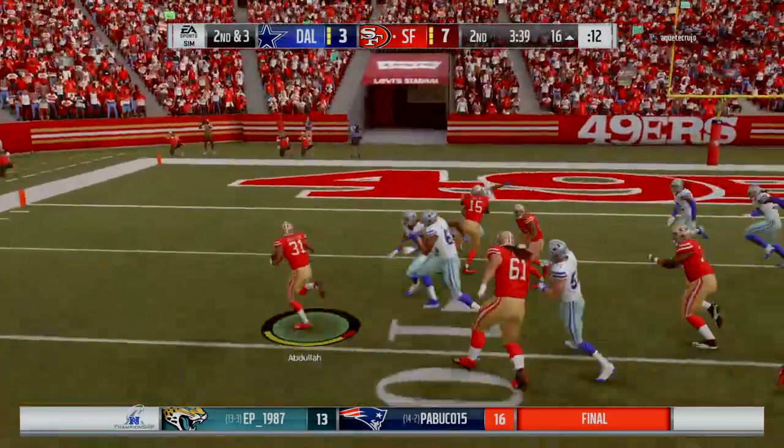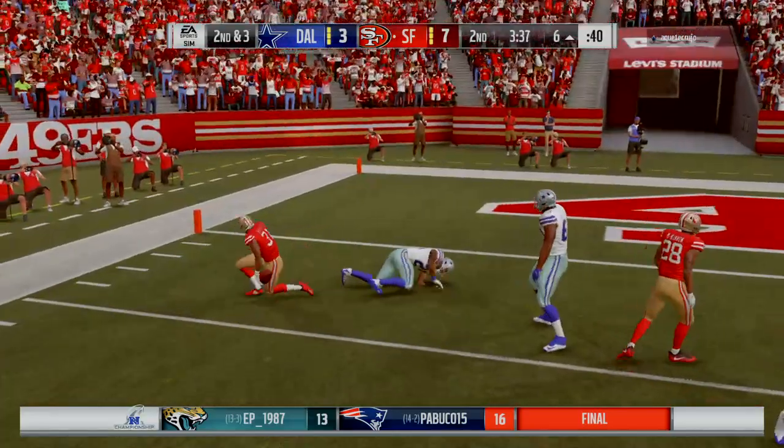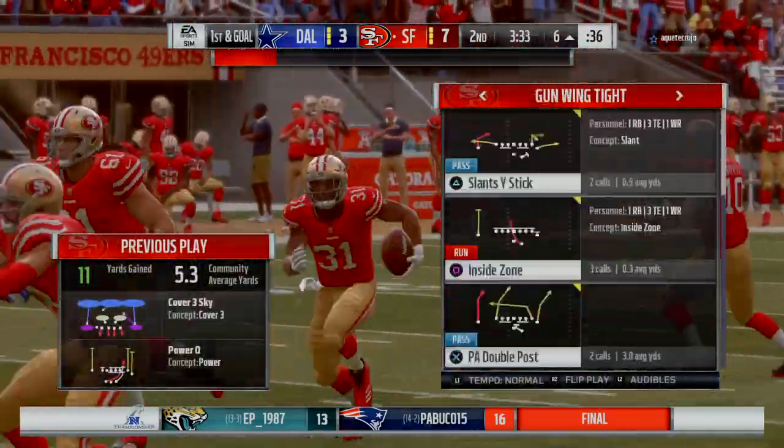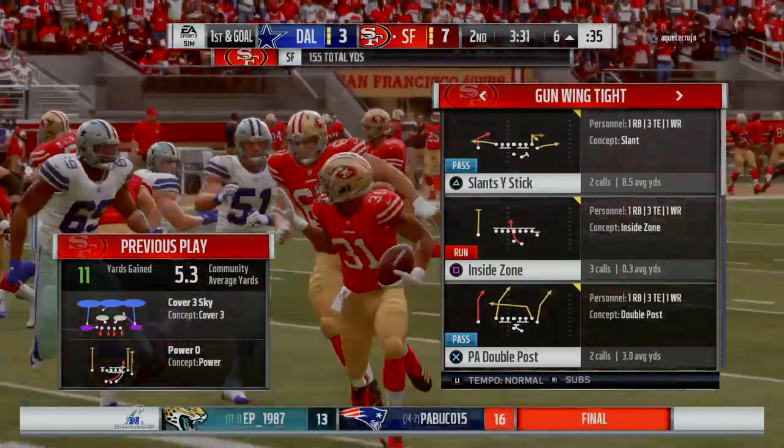Here's Abdullah. And he will be brought down at about the 6-yard line. It's a good gain of 11. Sets him up 1st and goal.